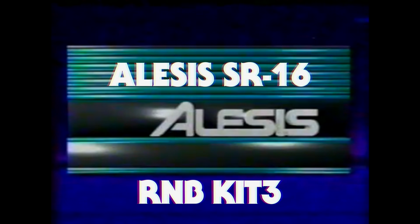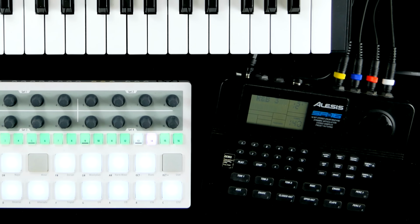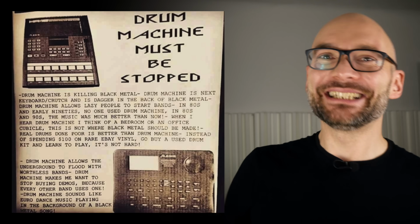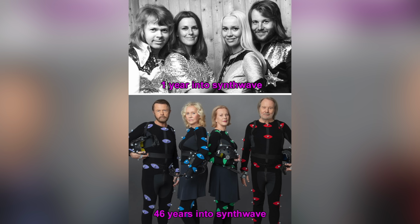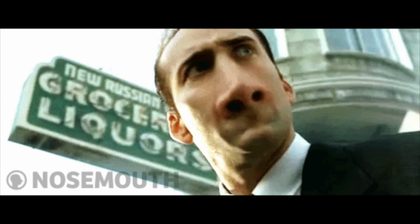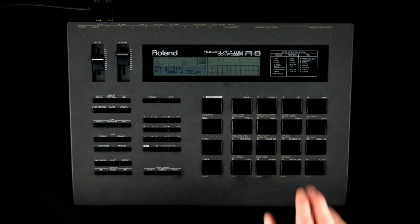Alesis SR16 R&B 3 Kit. The SR16 was released in 1991 and you can still buy it new ever since. This coelacanth among drum machines comes with what is probably the best drum sound in hardware form for synthwave and all other kinds of 80s style nostalgia bait, mostly because nothing sounds more 80s than the early 90s and it wasn't as beaten to death as other sample-based drum machine classics like the Roland R8.